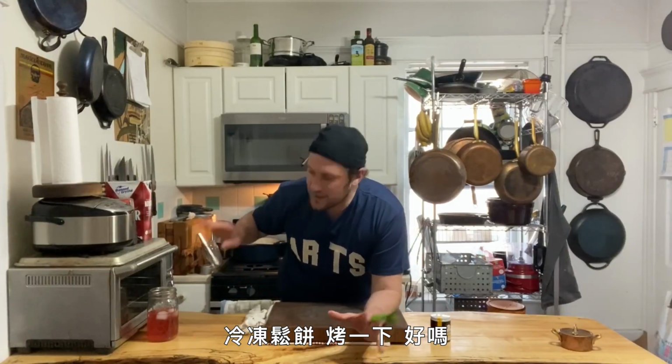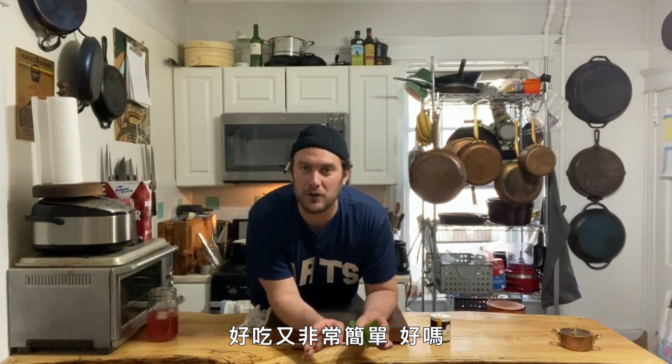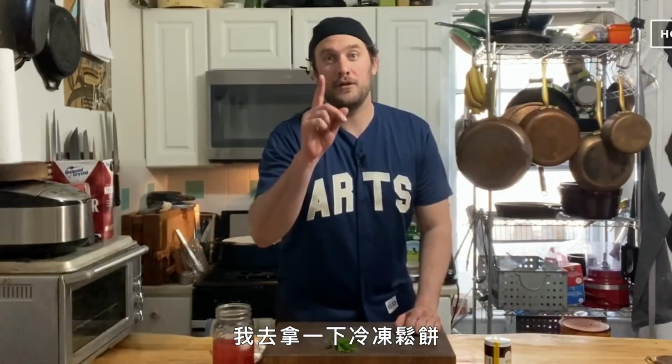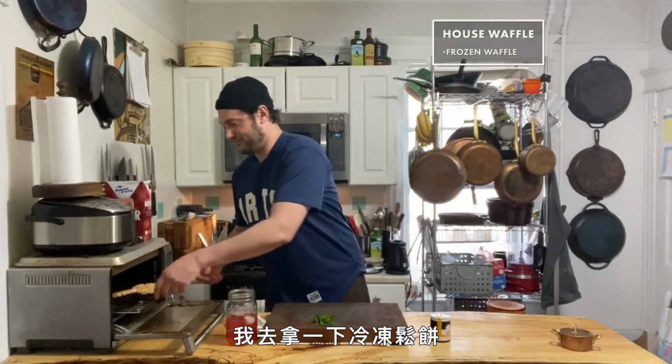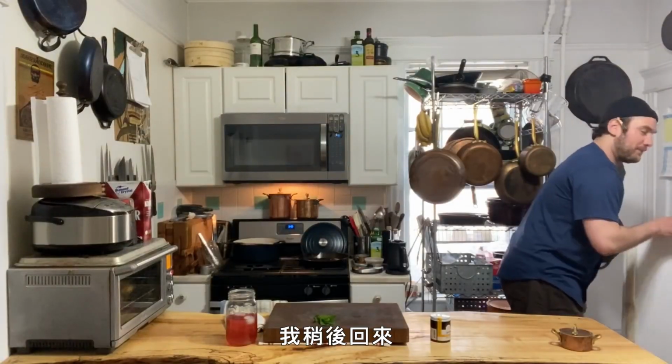Frozen waffle, toasted up, all right? A little bit of Greek yogurt, frozen blueberries, nice. It's real simple, okay? But don't judge me. Let me go get a frozen waffle. Boom. And the rest is really difficult, so be careful, okay? Pay attention, take notes. Be right back.